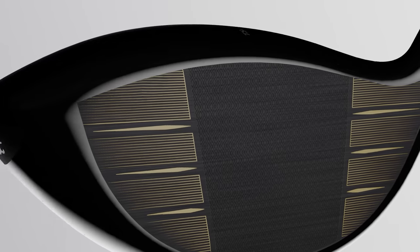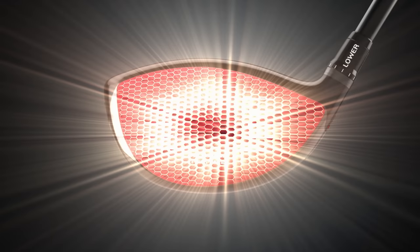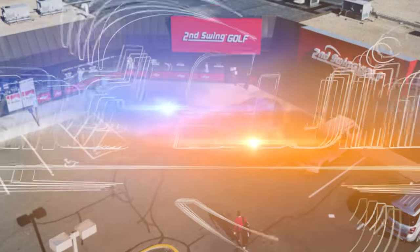Today we're gonna see some bombs. We've got three of the most popular releases here in 2022, the TaylorMade Stealth, the Callaway Rogue ST Max, and the Titleist TSR2. We're gonna bring Thomas in, see what all the Trackman data tells us about these explosive drivers.